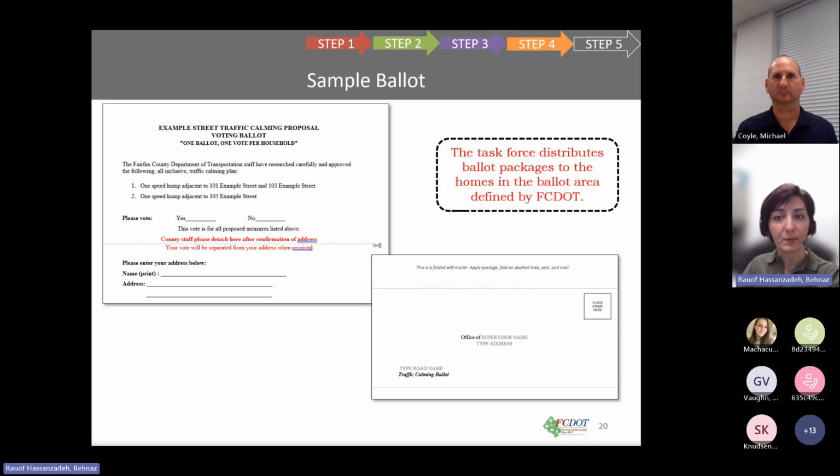Here we have an example of the ballot. The proposed devices will be listed on the ballot, and the community will be voting for the entire plan. The task force here is responsible for distributing the ballot packages to everyone in the ballot area.